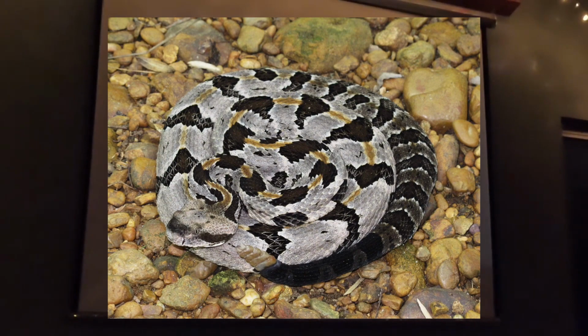Found this one crossing the road probably around midnight, a little bit after, and I remember when the headlights hit that snake, it just glowed. I just knew it was a beautiful snake. And not all of them look like this out there.